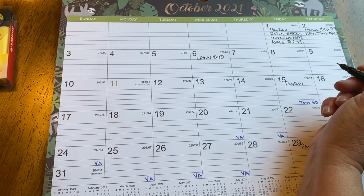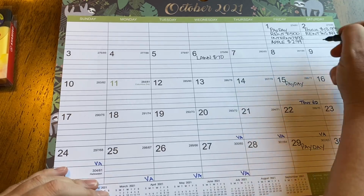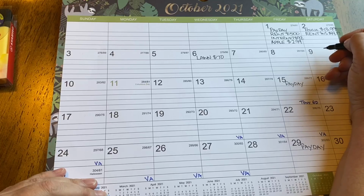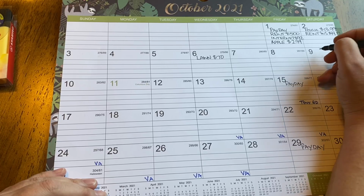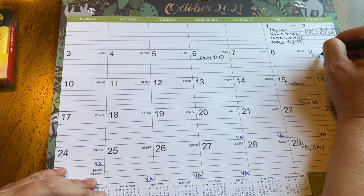And then next on the 9th, I have another Apple bill. This is also for storage, and it is $1.99, and I think I need to cancel that one.